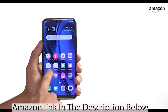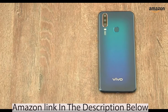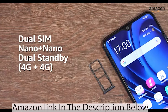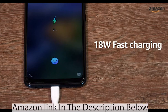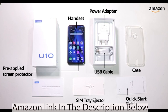The Vivo U10 runs on the FunTouch OS based on Android. For performance, it relies on the Snapdragon 665 processor. The smartphone has two RAM options, 3GB and 4GB, along with two storage options, 32GB and 64GB. The U10 is a dual nano SIM phone with both SIM slots supporting 4G. The smartphone is powered by a 5000mAh lithium polymer battery and supports 18W fast charging. The box includes the handset, power adapter, USB cable, quick starter guide, case, SIM tray ejector, and pre-applied screen protector.